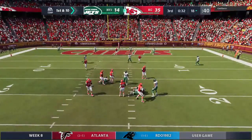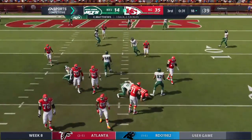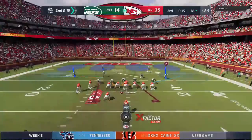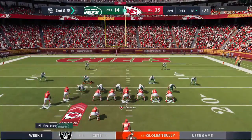Now here's Mahomes. And he's going to be taken down, sacked back around the 18-yard line. Clay Matthews adding another sack to his impressive NFL resume.